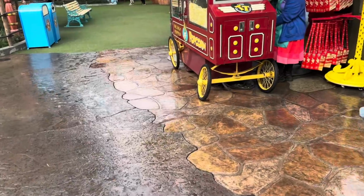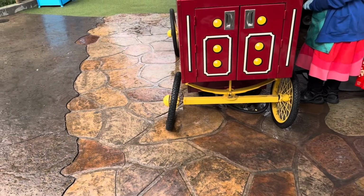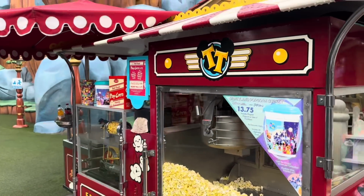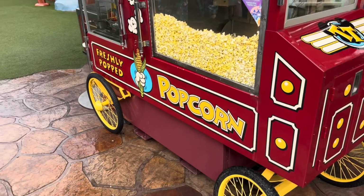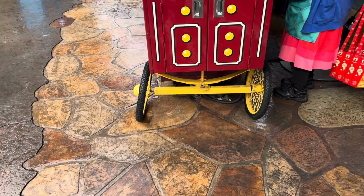This is an amazing little popcorn stand, but look at the tires. They are skewed and falling off the side because it's toony. Isn't that sweet? And I love the paintings on it. It smells amazing. We have a little popcorn down here. There you go. Popcorn. I love the tires though. Look at that. They are just messed up. And that popcorn smelled amazing. All right, now we gotta go into Tomorrowland.